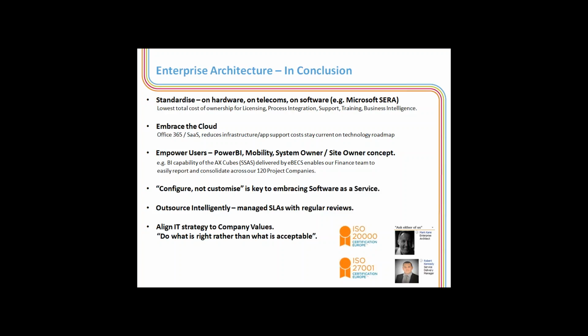Our approach in terms of working with our colleagues has been all about empowering users with the technologies that we provide for them. We're not jealous gatekeepers of the technologies. We keep the organization safe. We have our 27001 security management certification, but we give them as much opportunity to work with the systems and to own the systems as is possible. So we have concepts of them being system owners and site owners, and that it's very much their system, and we're there to enable them, and we're not there to make their life difficult.